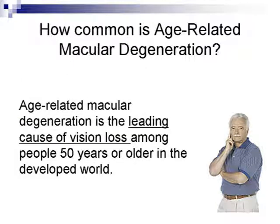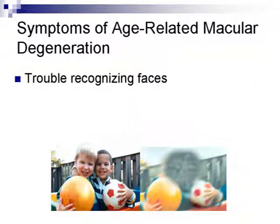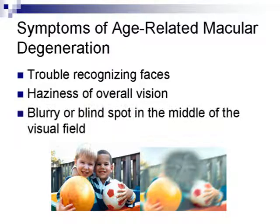Age-related macular degeneration is the leading cause of vision loss among people 50 years of age or older in the developed world. The risk for developing this condition increases with age. Symptoms of age-related macular degeneration include trouble recognizing faces, hazy overall vision, blurred or a blind spot in the center of your visual field, and in some cases, blurry vision may improve with brighter lighting. It's important that you tell your doctor if you're experiencing any of these symptoms.